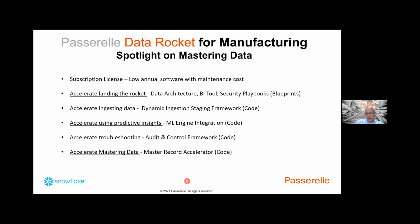Troubleshooting. In this type of environment, it can be complex with a lot of jobs running and processing a lot of data. To troubleshoot, you want to quickly understand the health of the environment, the health of the Data Rocket. We built a smart framework to quickly see where the issues are.